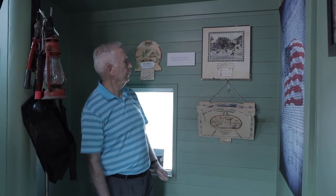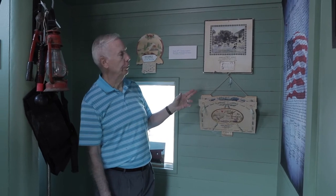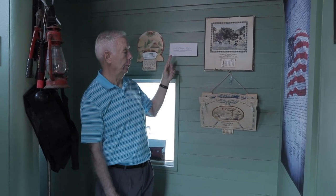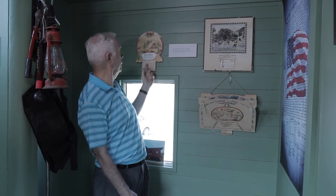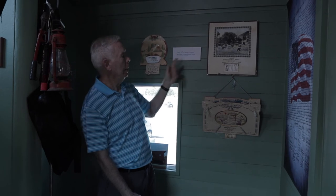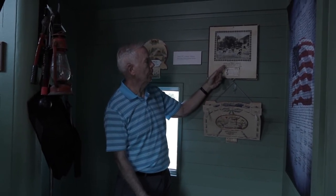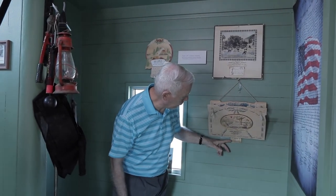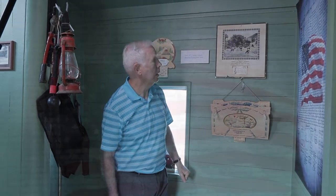Here we have examples of early 20th century business promotion items, primarily calendars that the businesses in the Schertz area used to advertise their businesses. This particular calendar is 1976 vintage by the Cibolo Lumber Company. This over here is a 1931 calendar from Cibolo Meat Packing Company. And down here is a 1916 calendar by the Schertz Mercantile Company.